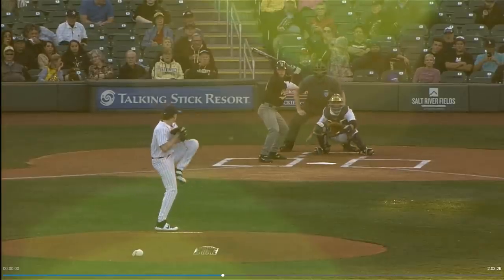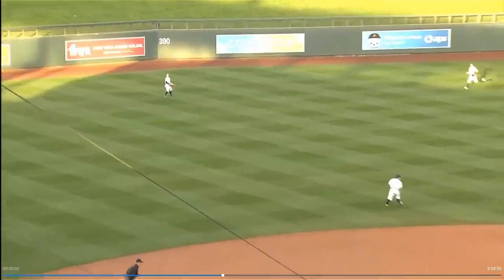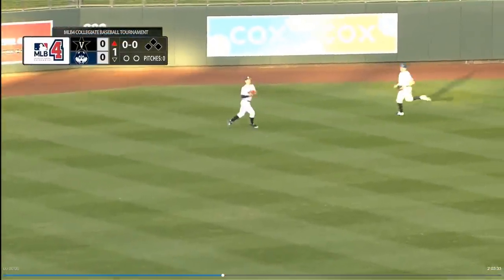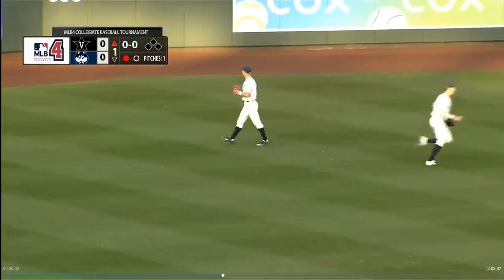Dunlop is ready, and the first pitch of the contest is lifted in the air to left center. Fedco is over there. That's Kyler, makes the catch. One pitch and one out. Davis is retired.